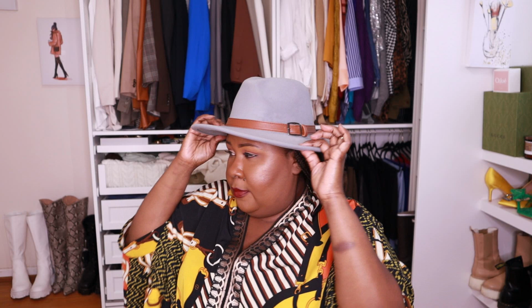A fedora. How's it looking? Yes, a fedora, honey. I have so many fedoras. A lot of times I always forget to wear them, and then when I get out of the house, I'm always like, why didn't you wear your fedora? But this is my style of hats. Of course, your ears are still exposed, but for some reason this brim is kind of protecting them just a little bit.